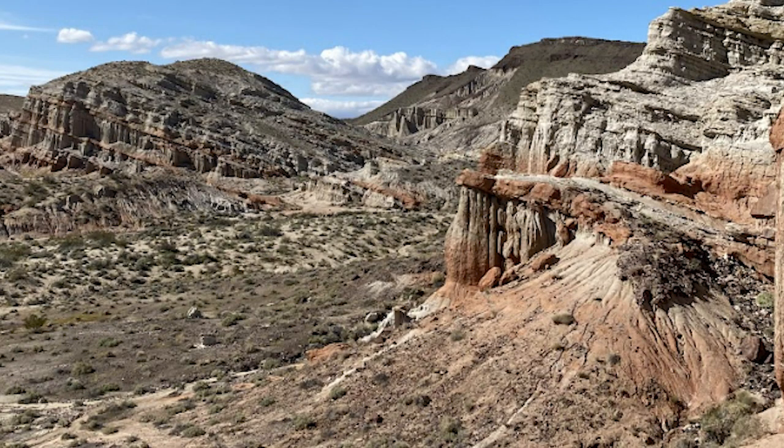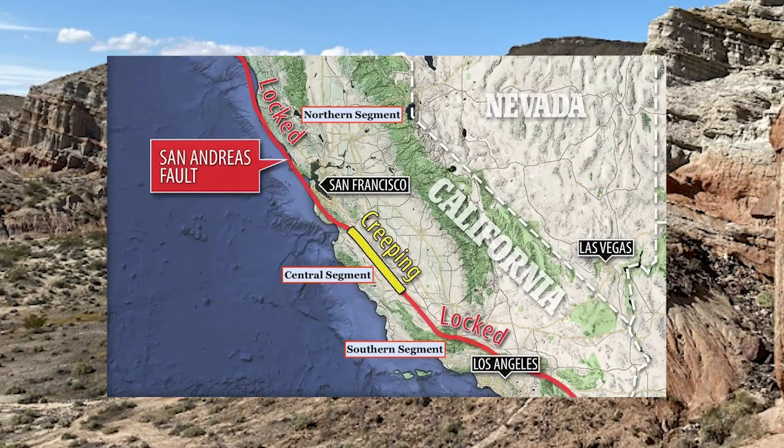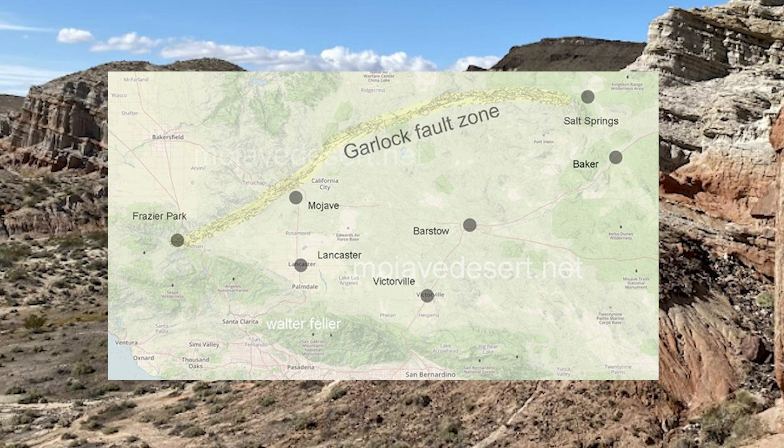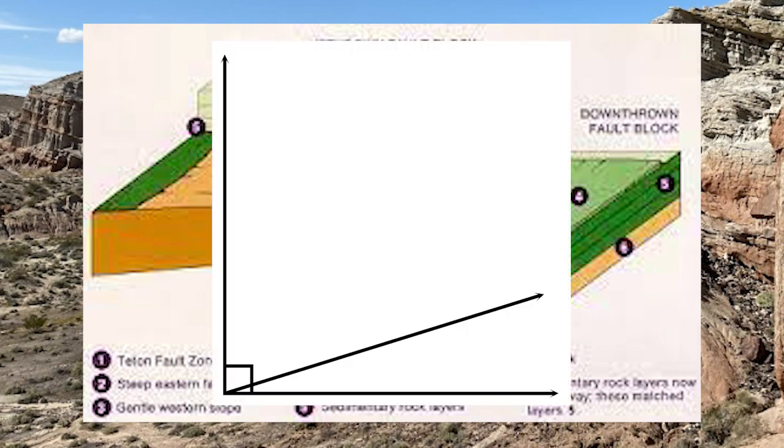Then, around 6 to 9 million years ago, a fault known as the Garlock Fault formed as a tensional response to the right lateral strike-slip fault known as the San Andreas Fault. The opposing left lateral Garlock strike-slip fault collided sections of Earth as they tried to move past one another, which ultimately uplifted and tilted sections of underlying Earth to an angle of around 17 degrees.